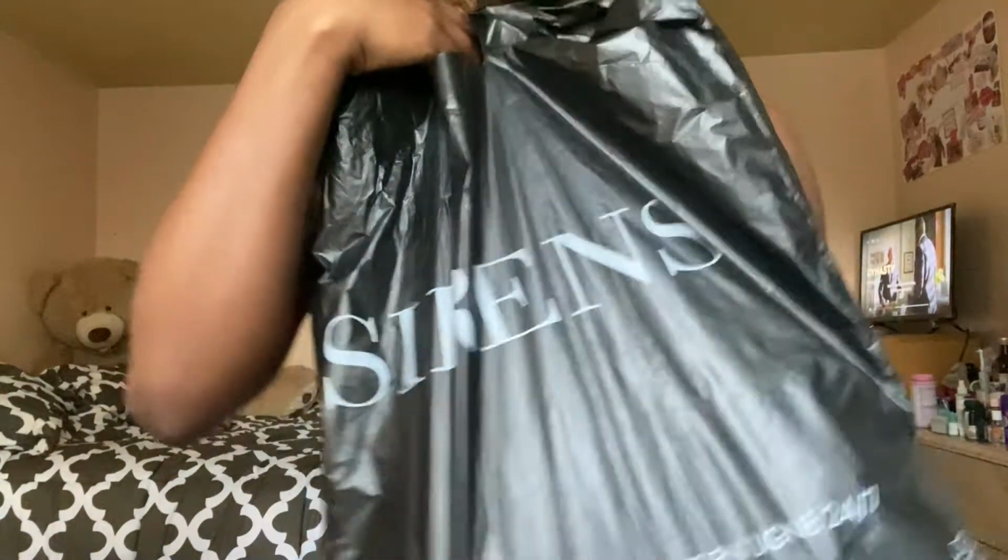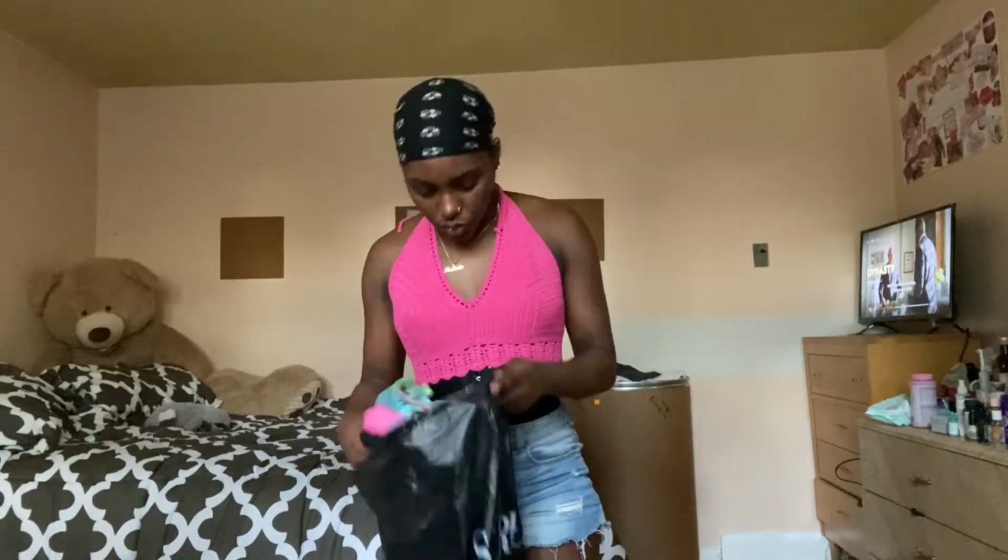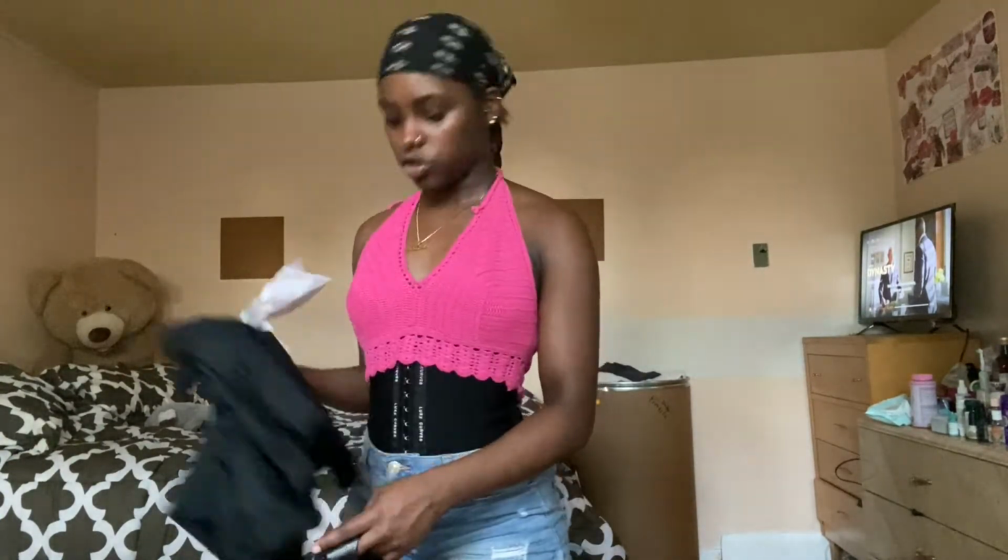So anyways, let's get into the video. Today, this afternoon, tonight, we are going to do Siren. I just got a few things from Siren, so let's try what I got at Siren. So y'all, first thing from the other store is this bodysuit.